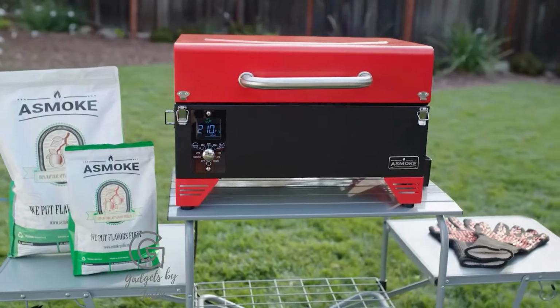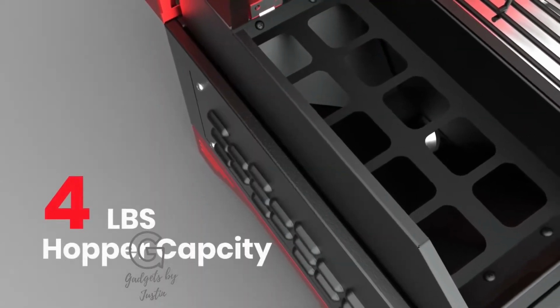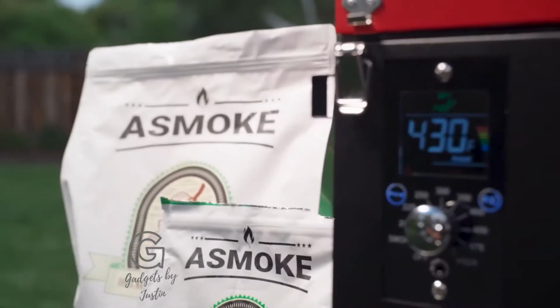The fruity and smoky flavor that comes from the 8-in-1 pellet grill comes from high-quality 100% Applewood pellets. The ASMOKE Pellet Grill is so easy to use that even beginners like myself can use it. My little secret.